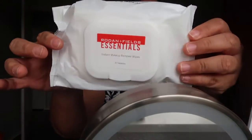I really wanna do a swatch of all of these, which means I get to take off my Apple Watch, so you get to see all of the lovely swatches. If you're wondering what I'm using for my makeup wipes, I have been using the Rodan and Fields Essential Instant Makeup Remover Wipes. These are honestly my favorite. They are really, really moist, and I could probably use one towelette for all of my eye makeup. Actually, I have, as I normally just use eye makeup, so that's all I really do.